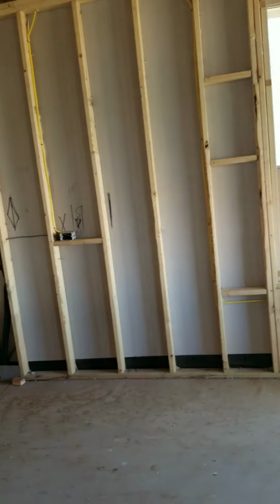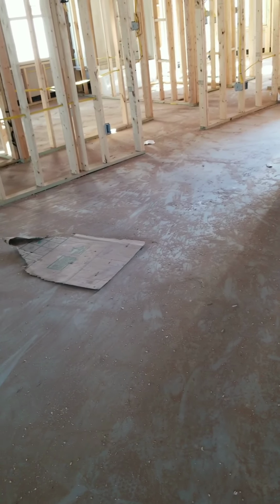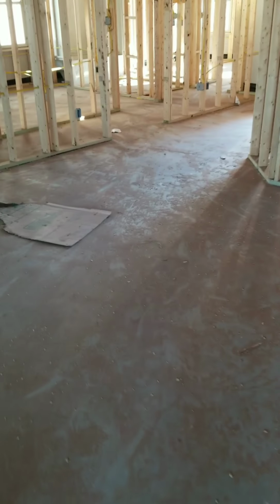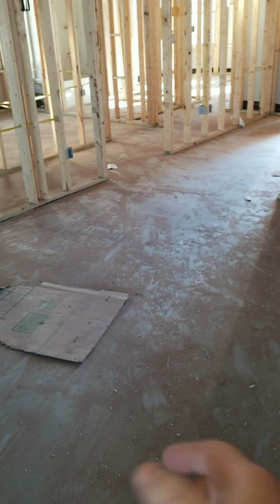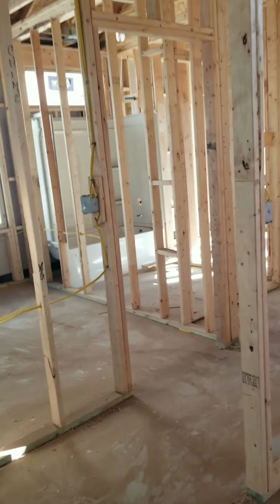So yeah, there's the concrete. I noticed that they're doing post-tension slabs. There's no rebar. And I guess that's pretty decent for Texas. They have clay, though, so if those things pop and crack, they're going to be a lot harder to repair in the future.